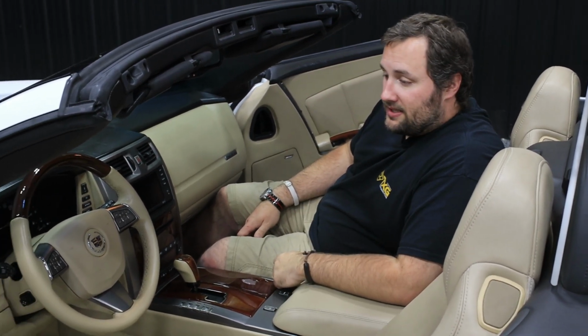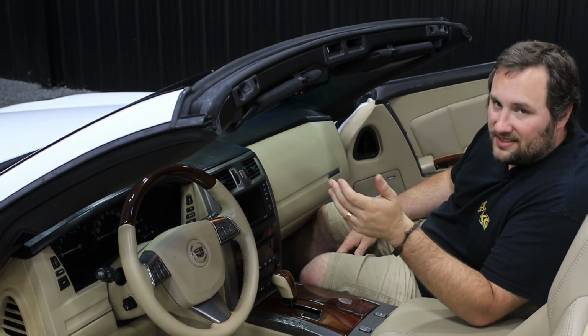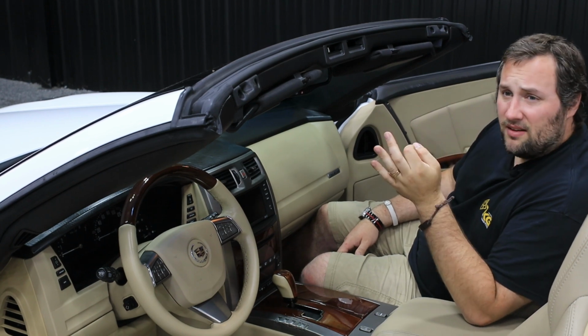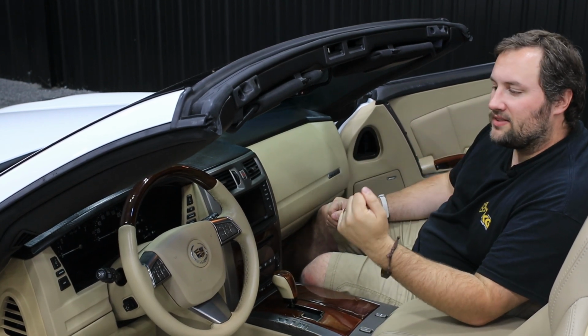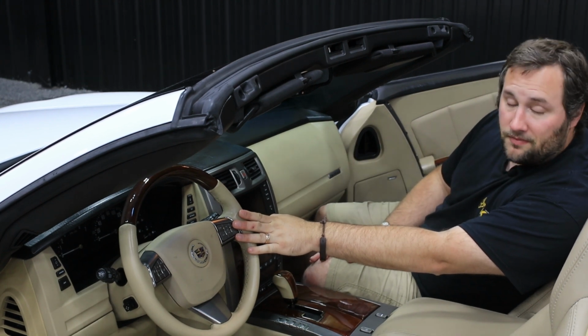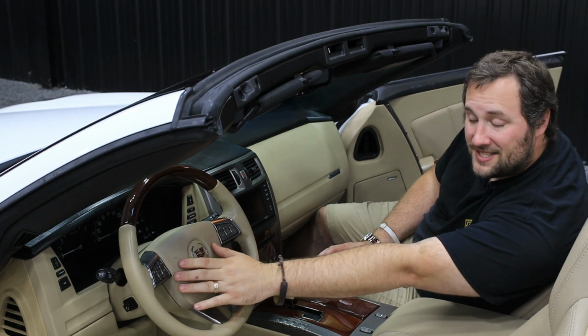Moving on, let's take a look at the steering wheel. Steering wheel still holds up quite well compared to modern ones. In fact, I'd still say maybe better than some. Some of these things get a little too button heavy and you're trying to figure out what's where, and that's never good. Has your voice activated prompt button here, which is, again, pretty cool for an 08. Your volume control buttons, your heated steering wheel button.